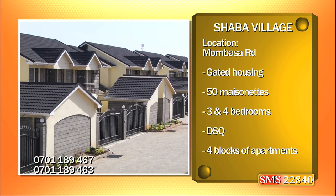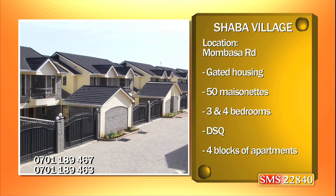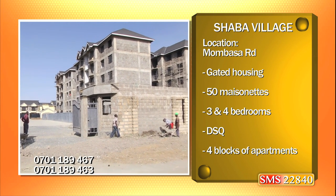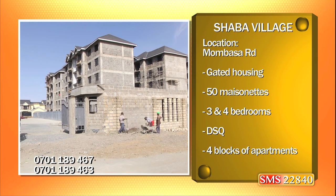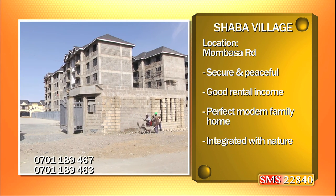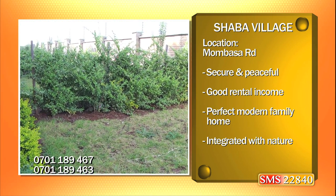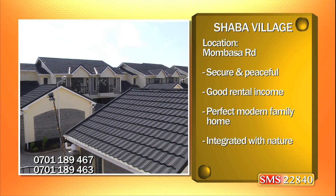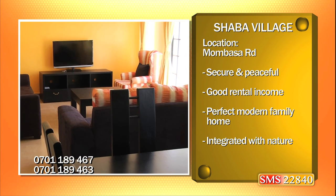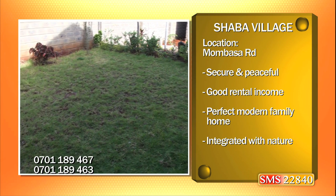Shaba Village is a comprehensive gated housing development comprising 50 units of 3- and 4-bedroom maisonettes, each with servants' quarter. The development also has 4 blocks of apartments comprising 2- and 3-bedroom units. The development is suitable for homeowners who wish to secure a peaceful home environment, as well as investors who wish to invest in real estate with good rental income. Shaba Village, your perfect modern family home integrated with nature.